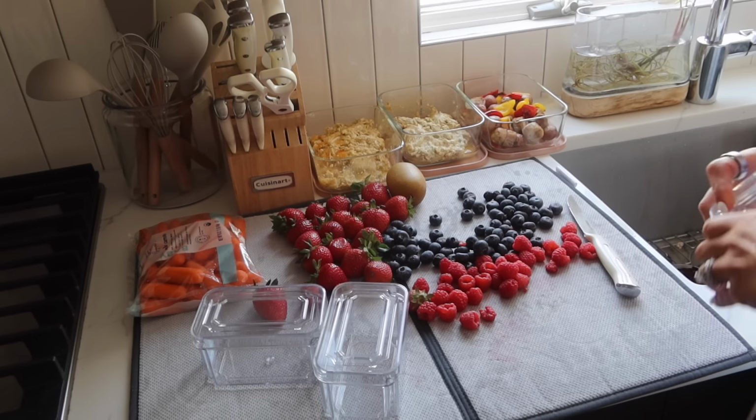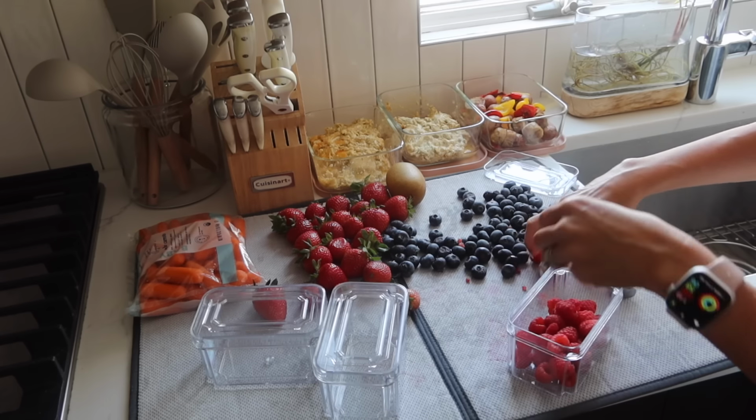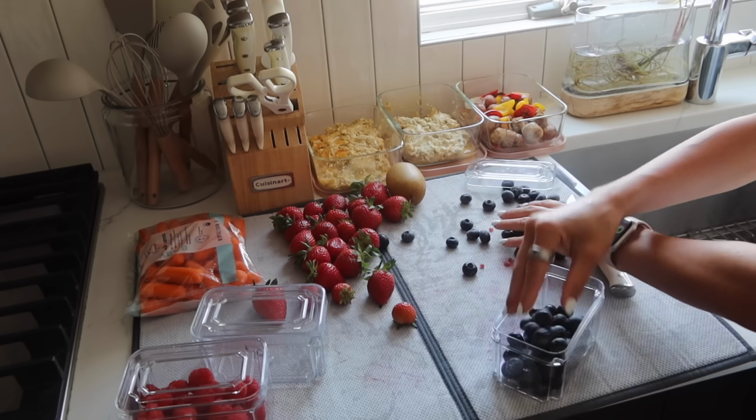Once our protein bars are done, I'll go ahead and cut them and show you what that looks like. But our produce is finally dry. You can see there's not much left because my kids got to it, which is the whole point, right? I'm trying to use up everything.